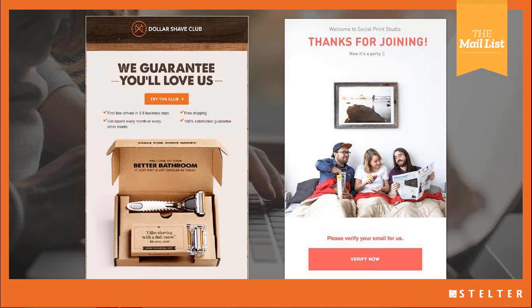Next, on the right, we have an opt-in email from Social Prints. They're a company that will print your Instagram photos directly from your phone. My wife and I actually use this quite a bit. It's kind of a cool app. Check it out if you want to.